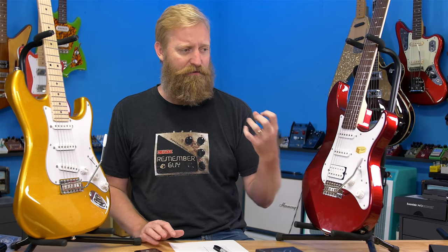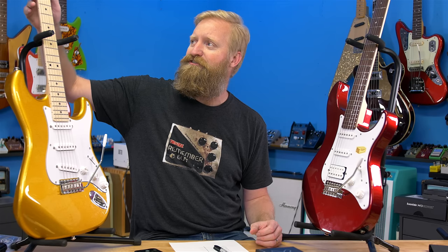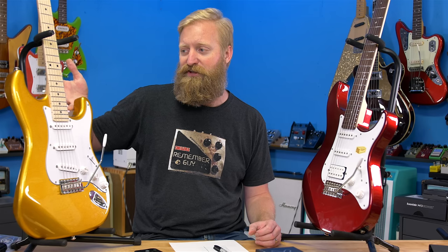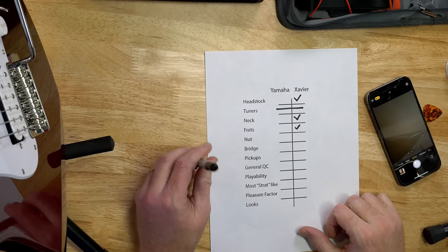And once I did the setup on this guitar, my hand held the neck slightly differently because I wasn't compensating for high action when the action was lower. Then my hand held it differently and I barely even noticed the edges of the frets. The frets are just slightly better on this. They're just slightly smoother on the edges. It looks like it's definitely a smaller fret wire, so that might have something to do with it. Again, that lends to a bit of a vintage feel, which I might be connecting to better. So the Xavier gets the frets.